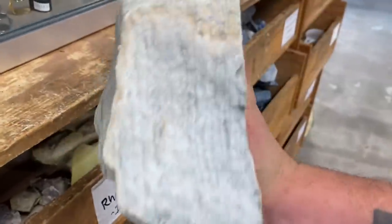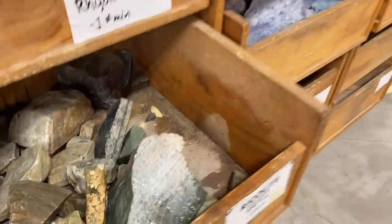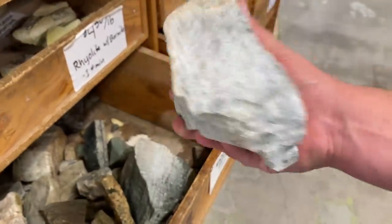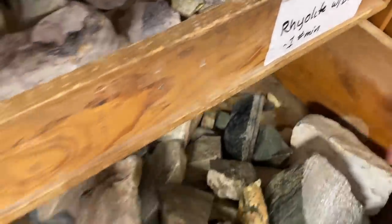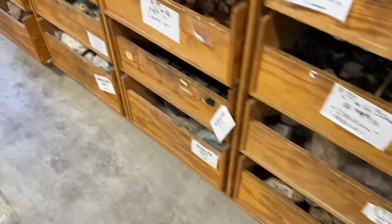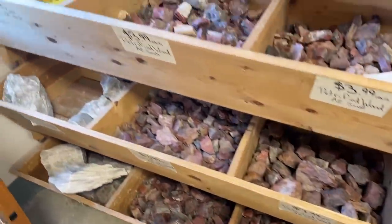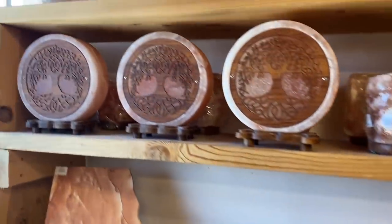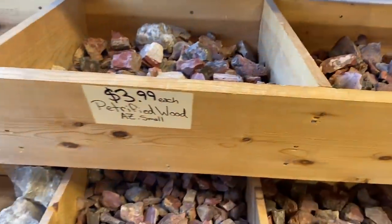And actually, believe it or not, this is another piece. $15 a pound. This is probably $45, excuse me. Salty stuff. You guys like salt? More wood.